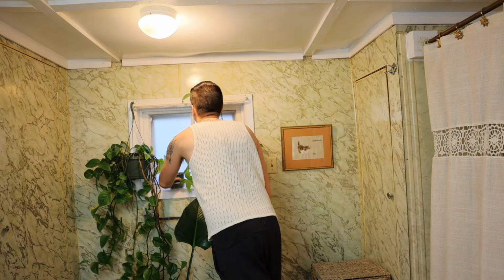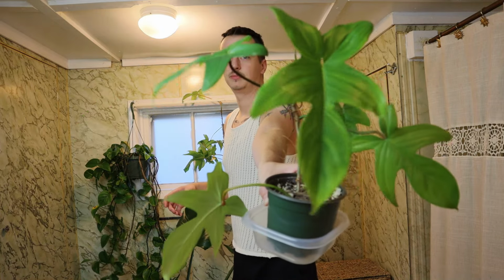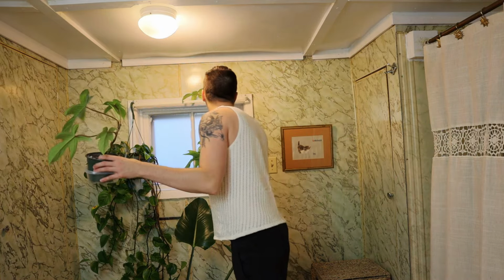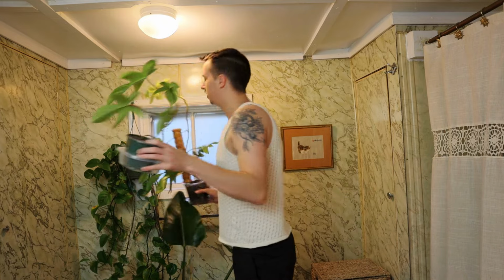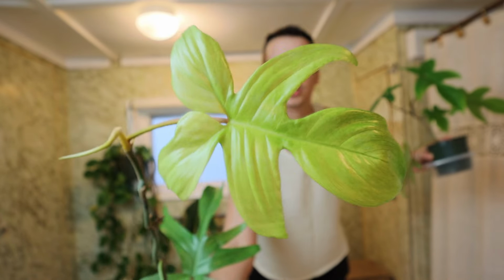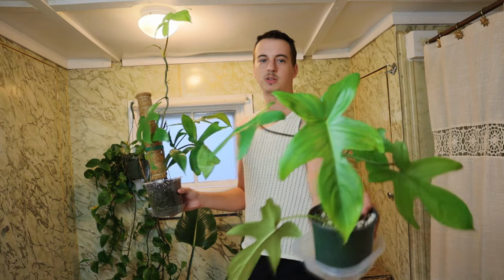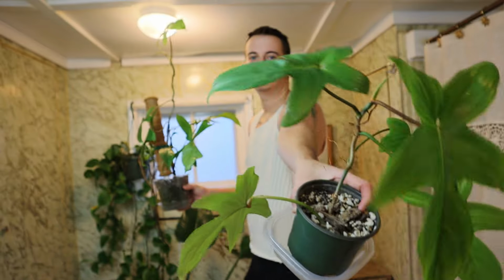Here is a Florida Ghost Mint philodendron. They have really cool leaves, but mine are growing very wonky. This one has like no variegation on it.